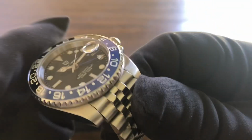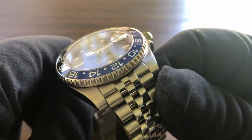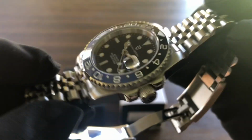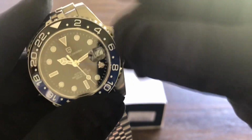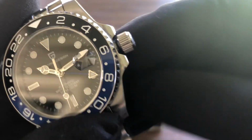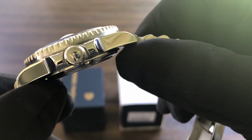And the polishing is done quite well. The brushing as well. I mean, it's done very well. Screw down crown even has the gasket there on the tube, so that even gives you the triplock crown experience that Rolex offers.